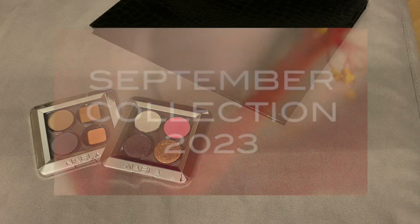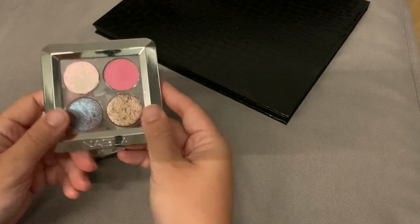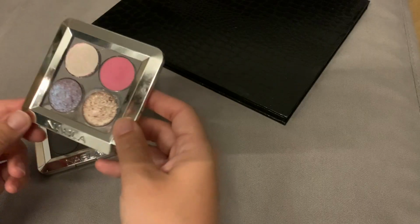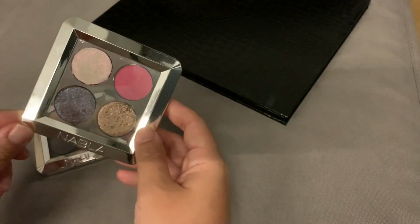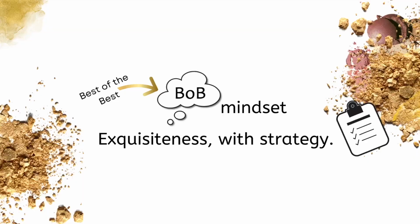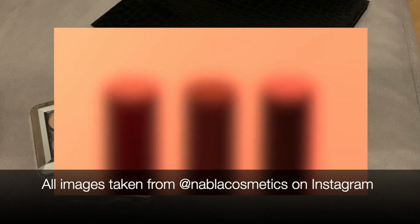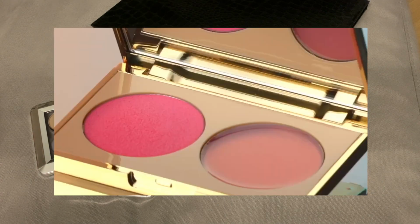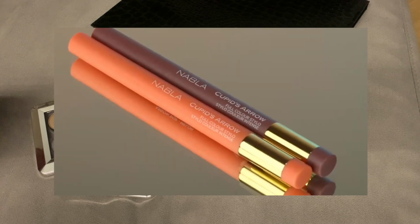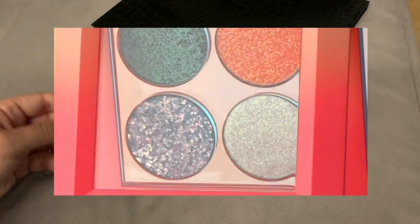Nabla has released the September collection, and I would like to share my thoughts based on my experience with the previous Nabla collection as a real customer that purchased the eyeshadows with her own money. The September collection is made of different items. There are matte lipsticks, there are Cupid's arrow, that are pencils that you can use on lips and eyes. But I would like to concentrate my thoughts on the eyeshadows.